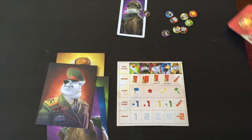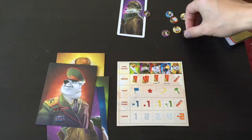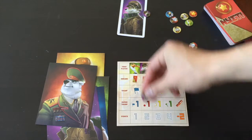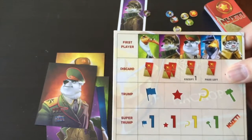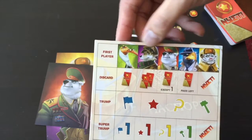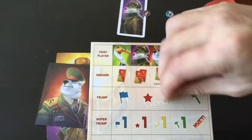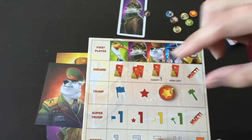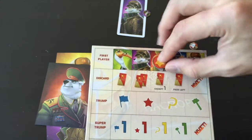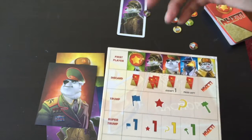Then, beginning with a start player, the player will take one of their Nyet tokens and place it in any of these slots. So what do these slots do? First, in the first row, the first player row, players will be placing their Nyet tokens on a particular item, which means that the option they place on will no longer be valid. For example, if I place it here, that means the crane will not be the first player for this round.